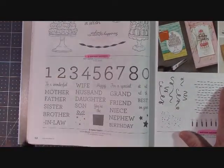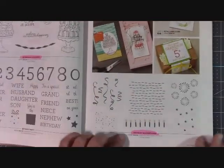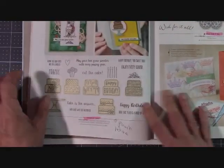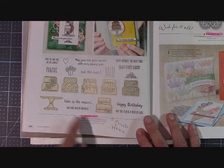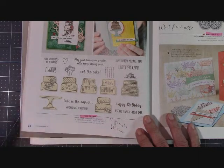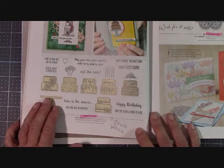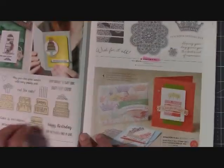Birthday Goodness is retiring. Family Party is going to stay. Birthday Backgrounds is retiring. Piece of Cake. Oh, I will miss this because there are all kinds of cakes on here, for birthday, wedding, just anything. So I really, really like this set. I also love the little punch. But the Piece of Cake stamp set and the punch are going to retire.